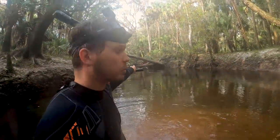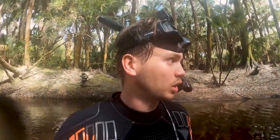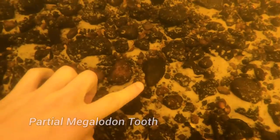So that gator slide was over there, but we're taking a detour because this spot right here, there's gravel below us and it might have something good. So we're gonna spend 15 minutes here before we keep moving on and maybe we get lucky.